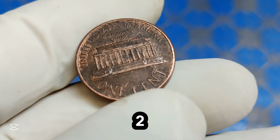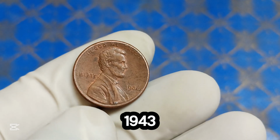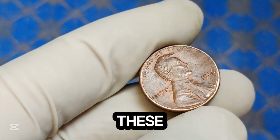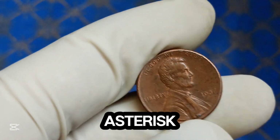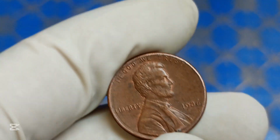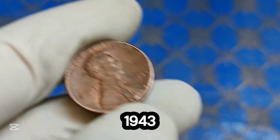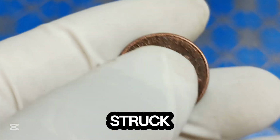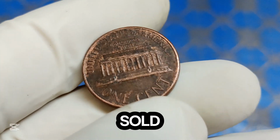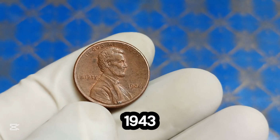During World War II, copper was needed for ammunition. So in 1943, the Mint made pennies out of steel coated with zinc. These steel cents have a distinct silver-gray color and are magnetic. But here's where it gets very interesting. A small number of 1943 pennies were accidentally struck in copper. Only a few of these exist. One sold for over $1.7 million in 2010.